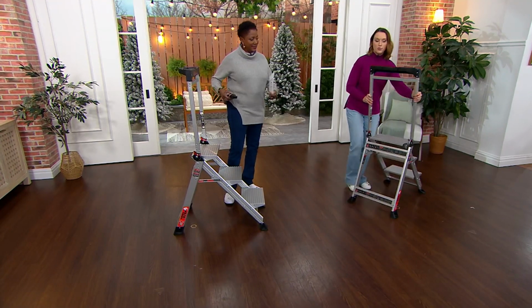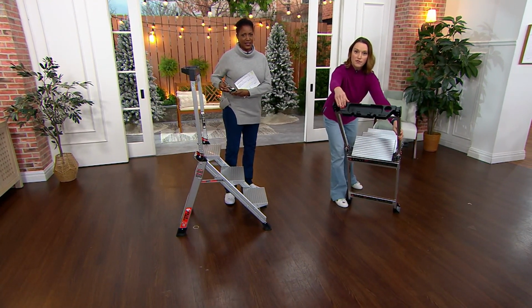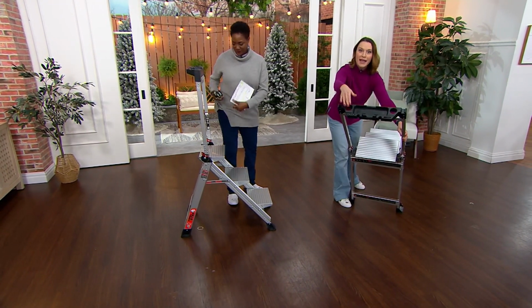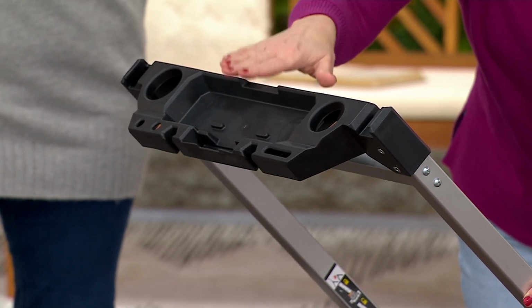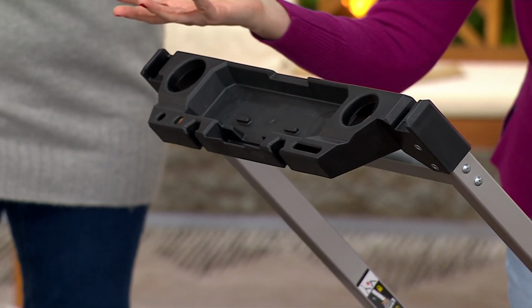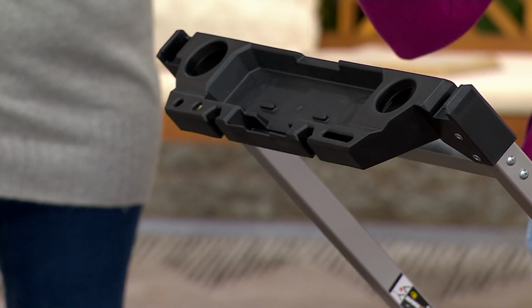And I did want to show you, as you pointed that out, that top cap is really functional. There are actually little holes, so if you have to put a duster or a hammer or a paintbrush, there's a spot for it, and a spot for your phone as well. They've thought of everything because they know when you're climbing, 9 times out of 10, it's to do something around the house. So you don't want to have something in your hand as you're climbing up. Put it right on your platform and you're good to go.